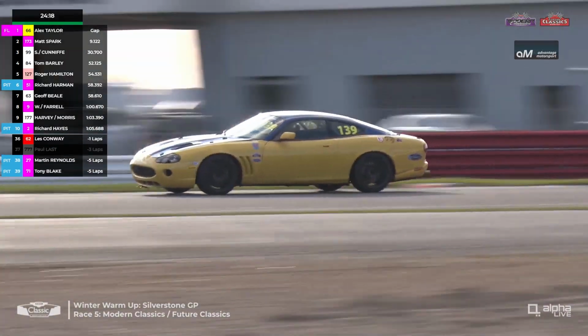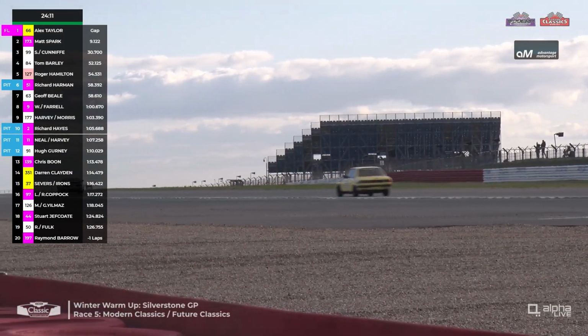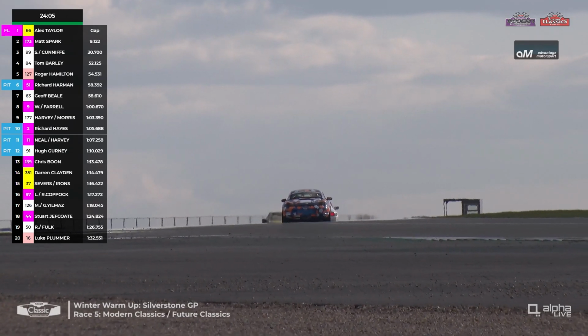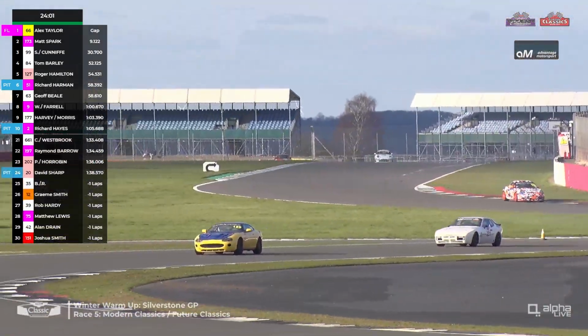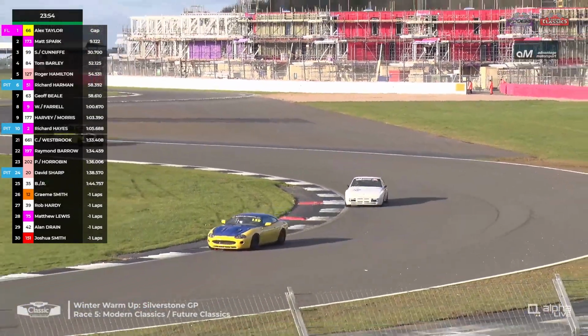Boone goes through once more. That looks a little bit smoky, but I think that's absolutely fine for the Jaguar as he works his way down through Copse Corner. Is that Darren Claydon behind him as well? Yes, so this is a Porsche Jaguar battle for 13th and 14th place. Good progress still being made there by Jake Severs. He was up quite a few positions on the first few laps. He's made up 7 places from where he started here.